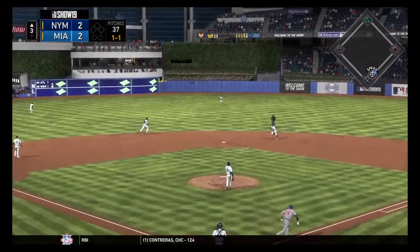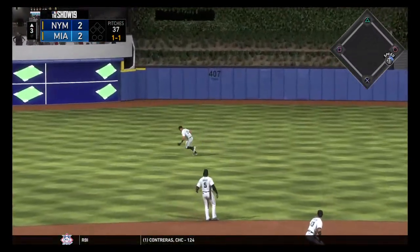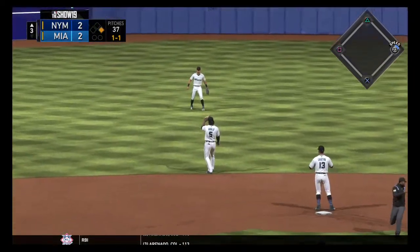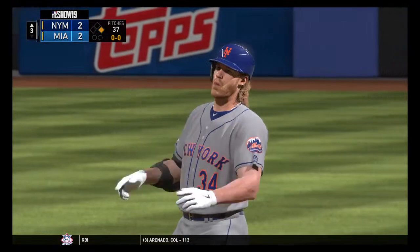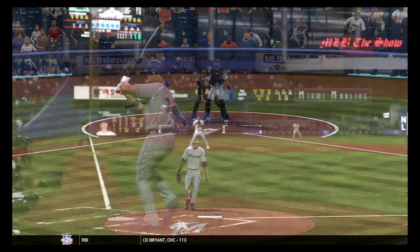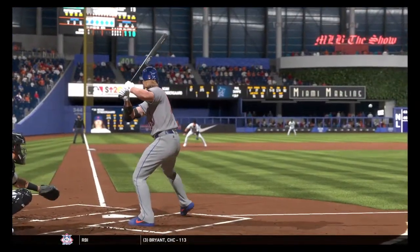Hit in the air to shallow center. Center fielder giving chase. He gets to it, and oh, he botched it. Hey, this is perfect storm right here. This is how big innings start. You put a crooked number up on the board when the pitcher leads off an inning with a huge knock.